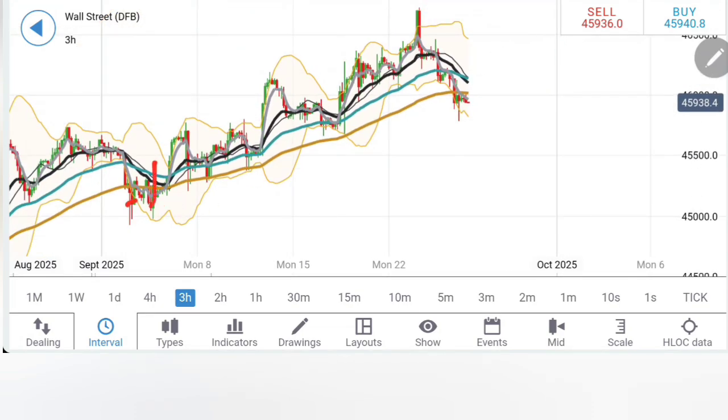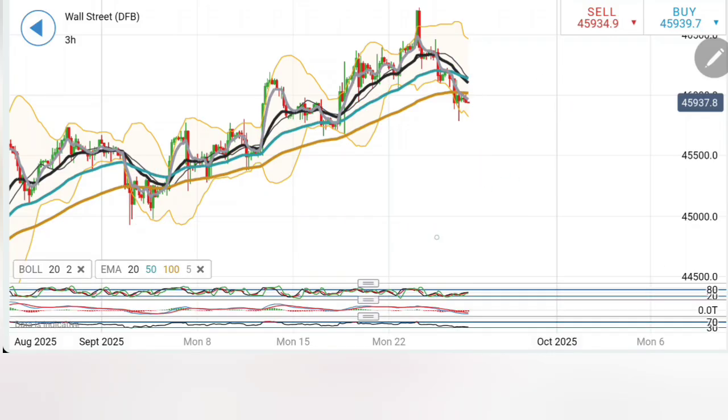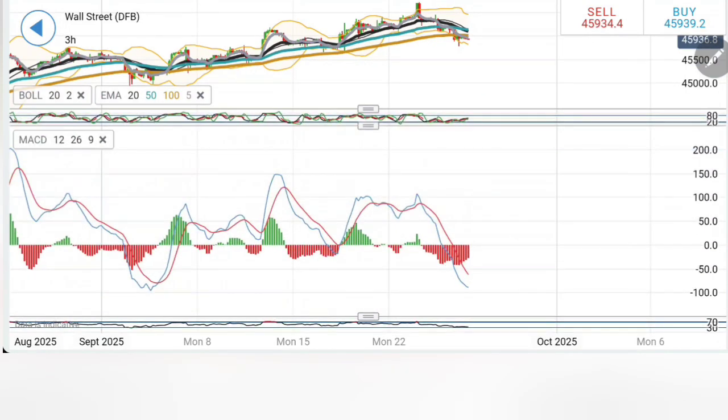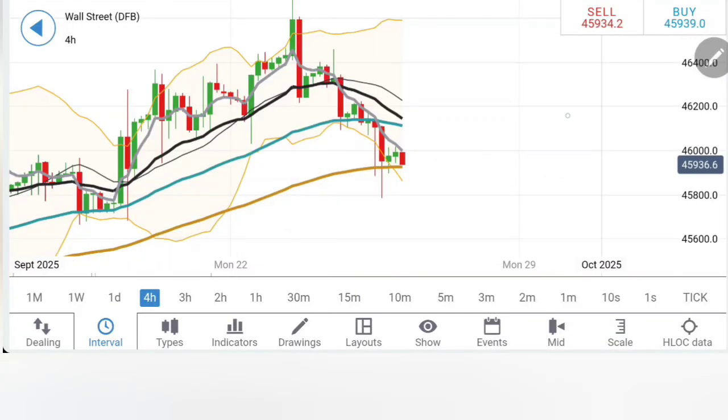See, for the entire month of September we have seen bullishness prevailing. Now it is taking a hit. We can see a greater dump here all the way towards 45,000 in the coming week. Possibility is there. Stochastic rising, the MACD is staying bearish, the RSI is at bottom here. Look at 4-hour. Similar observation here on the 4-hour charts.